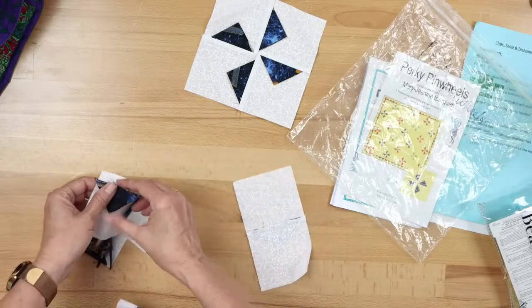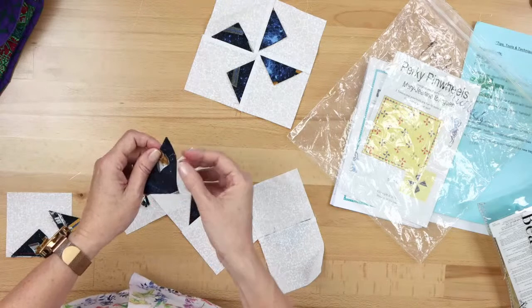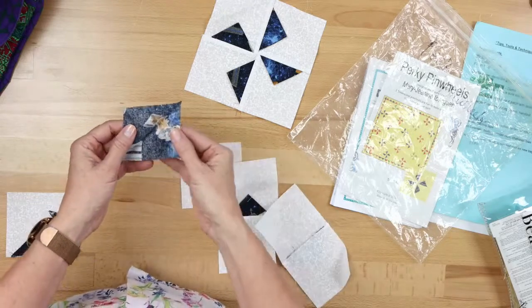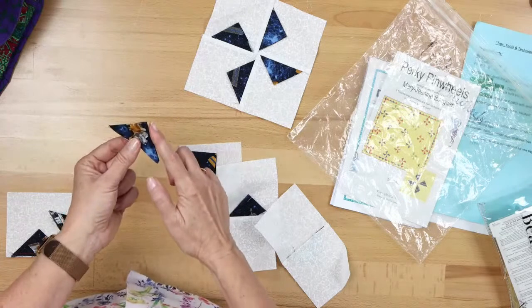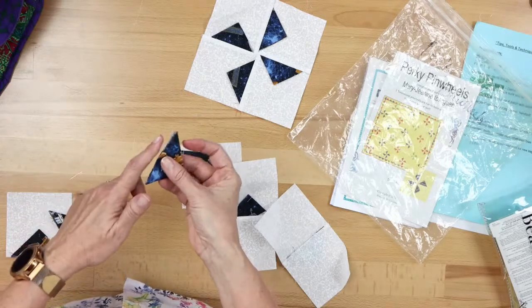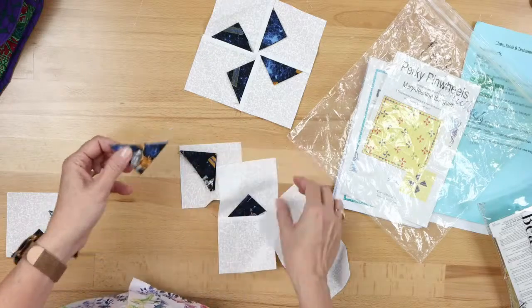Okay. So what is a prairie point, you ask? Thank you for asking. A prairie point is a square piece of fabric that has been folded once on the diagonal, twice on the diagonal, and there's my prairie point. It has a double fold here and a single fold here, and all my raw edges are here. Those raw edges are begging to be put into a seam. So that's what we're going to do.